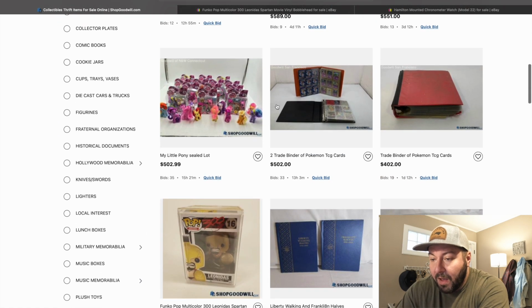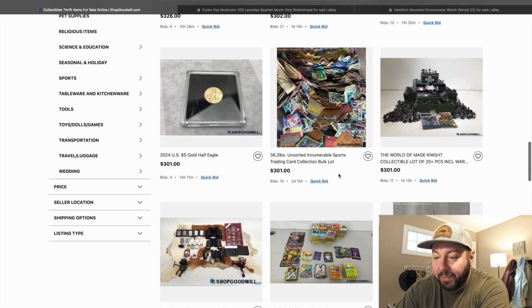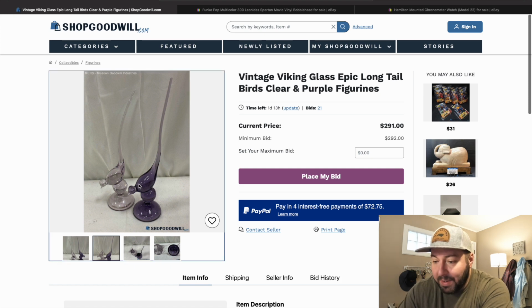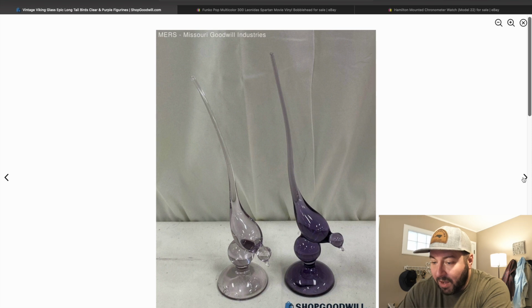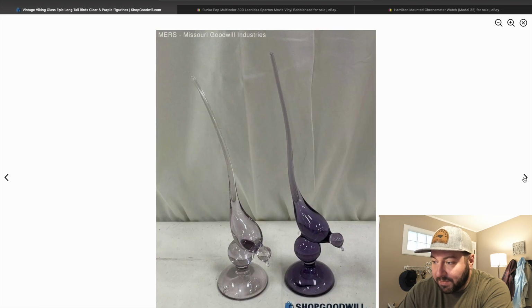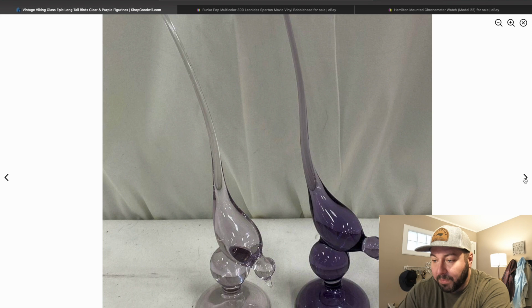Let's look at this. Vintage Viking glass, epic long-tail birds, clear and purple figurines. Kind of cool. Little bird figurines here. Would you know to pick that up if you saw that out? I would look at it. I mean, that's a cool glass figurine. I've seen enough videos that if I saw something like that, I would definitely check it out and see.